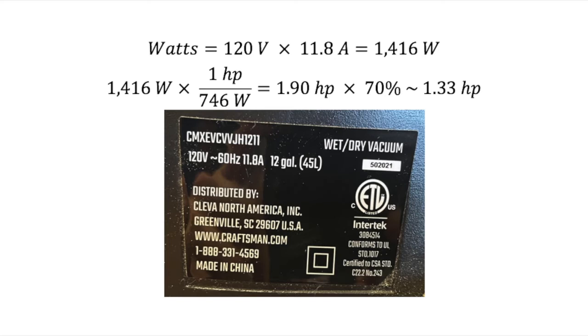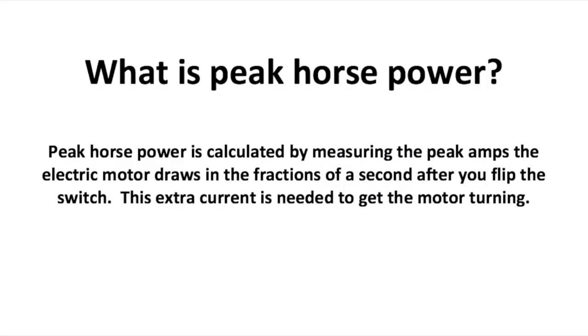So now that we know that my shop vac makes about 1 1/3 horsepower, and it's advertised at 5.5 peak horsepower, we need to answer, what is peak horsepower? Well, peak horsepower is calculated by measuring the peak amps the electric motor draws in the fractions of a second after you flip the switch. And this is extra current that is needed to get the motor turning, but it is only for a very, very small amount of time, quicker than a blink of an eye.